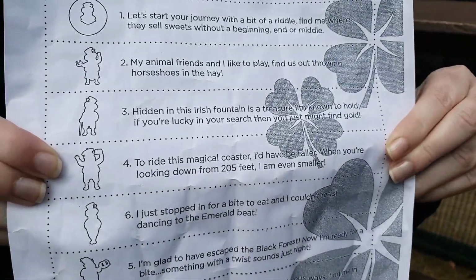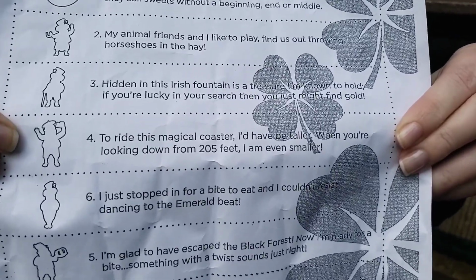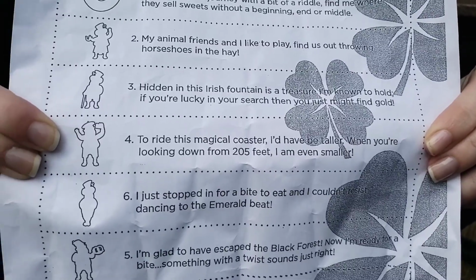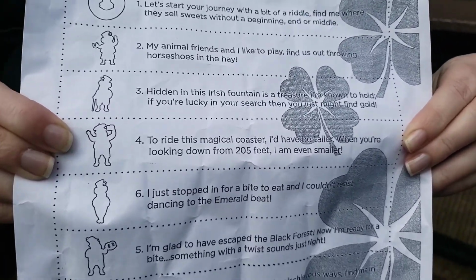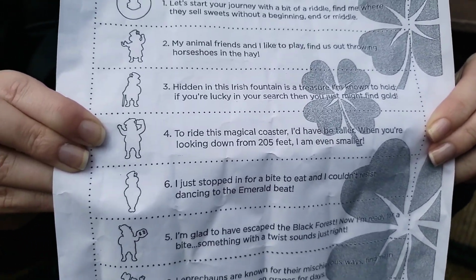Leprechaun number 4 on our suddenly beat up copy of the paper. To ride this magical coaster, I'd have to be taller. When you're looking down from 205 feet, I'm even smaller. So there's only one coaster that fits that description, and that's over in France, Griffin. So let's go take a look at that one.